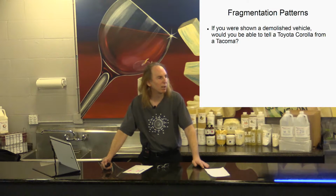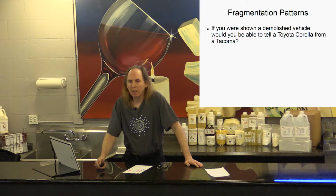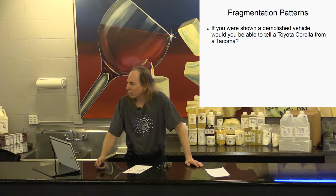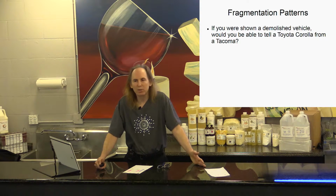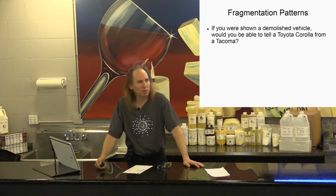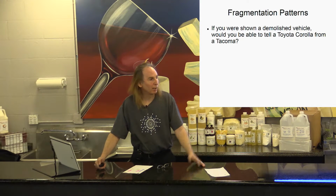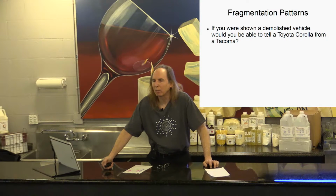If you were shown a demolished vehicle, would you be able to identify it? So you got a pile of car parts there. Can you tell the difference between a Toyota Corolla and a Tacoma? It's just a pile of car parts. Now you might not know, what is a Corolla? It's a small sedan. What is a Tacoma? It's a little pickup truck. It's not a giant pickup truck. They're sort of the same size. And so you're looking at a pile of car parts there.